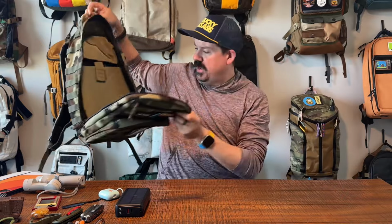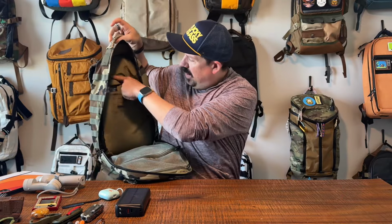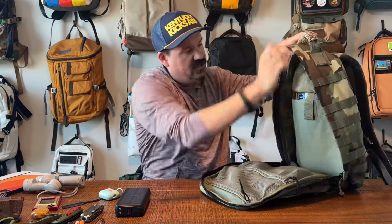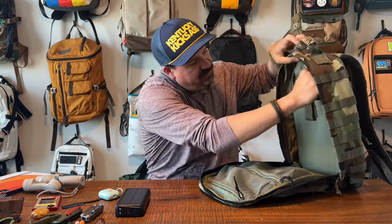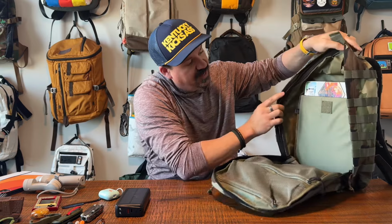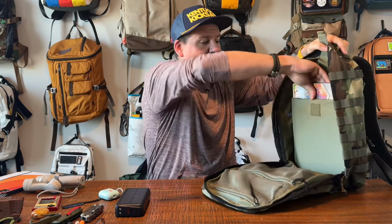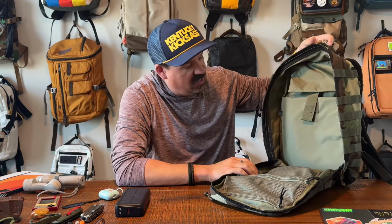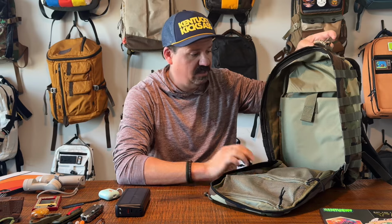Big main compartment here, and the quick access pocket drops down into the bag itself, and it covers up a little bit this, which is a nice padded laptop sleeve where I have put my MacBook. So goodness gracious, golly gee, a really nice bag.